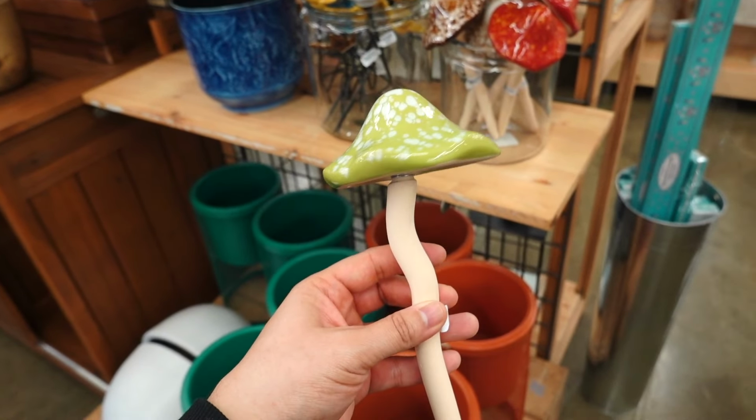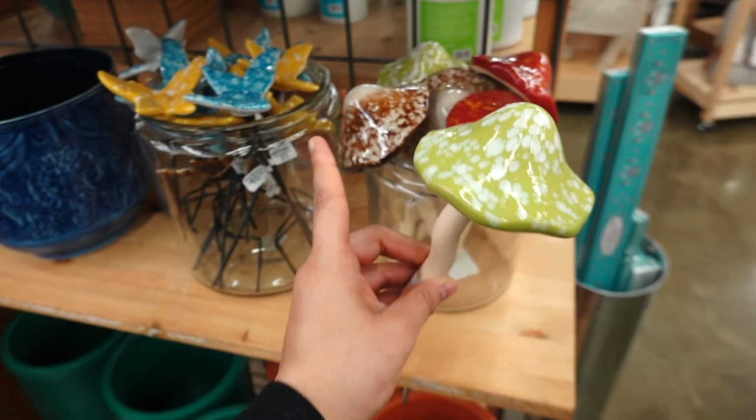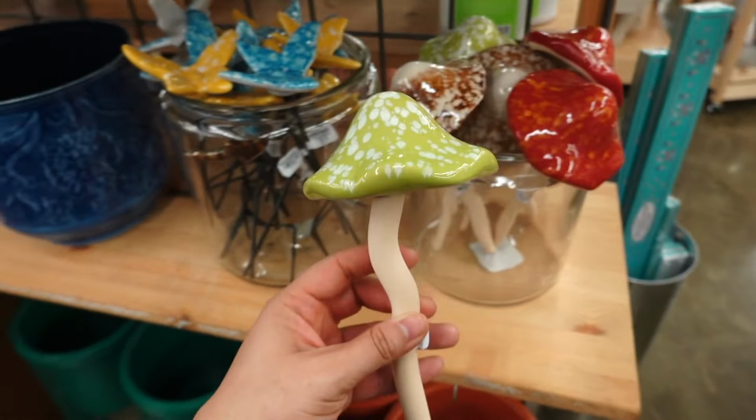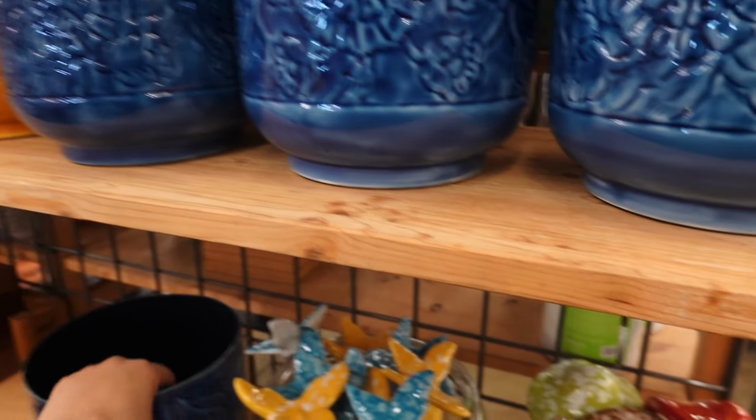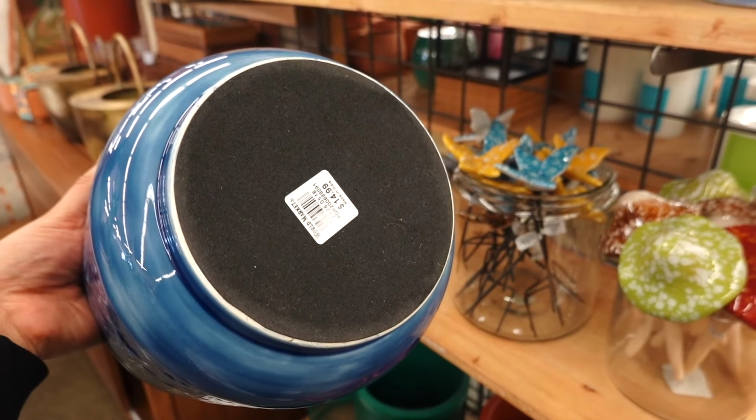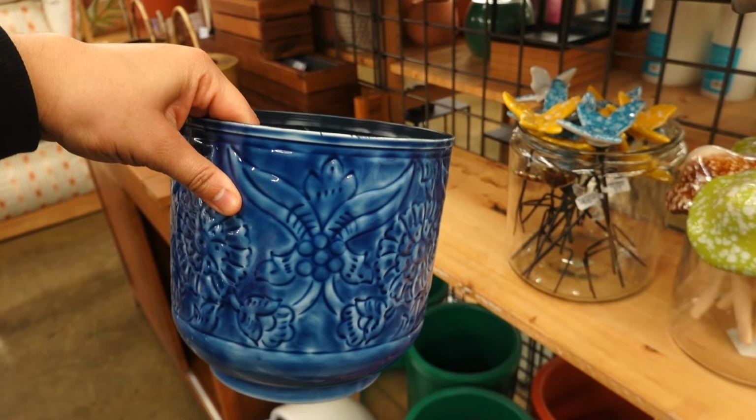Spotted these mushrooms. So they have it in green, red, and a brown. These are so cute if you put them on your grass. They even have some cute little butterfly ones. And then they have these beautiful pots right over here. They have a blue and a yellow one. Let's see how much these are. These are $14.99. How beautiful.